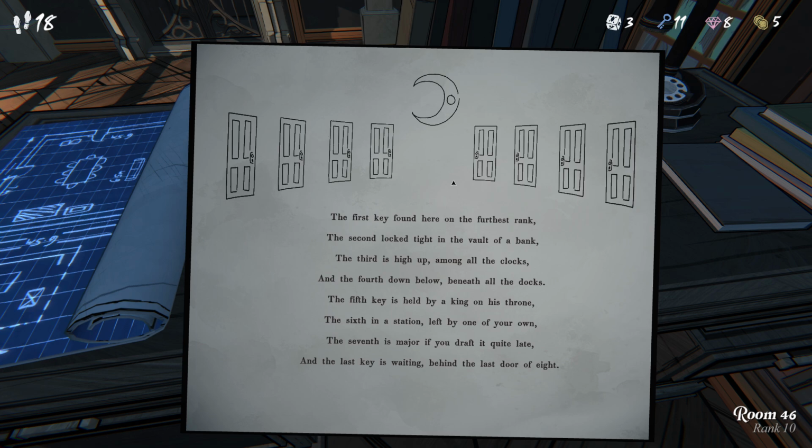Okay, what are the rest of the hints? First key we got. Second is locked in the vault of a bank. So we just gotta get the right safety deposit box key and the vault. That'll happen at some point. Among all the clocks, we did that. Fourth down below beneath all the docks, we did that. Fifth is held by a king on his throne. I have no idea. Sixth in a station, we got that. Seventh is major few draft, we got it. Last is waiting behind the last door of 8. Behind the last door of 8.